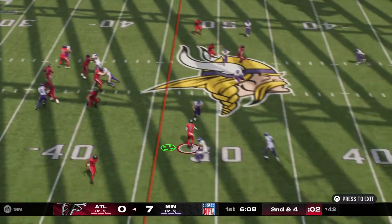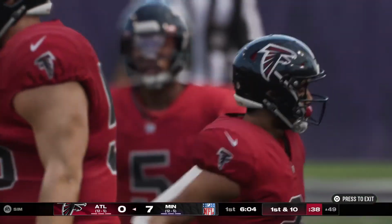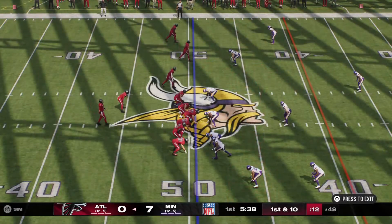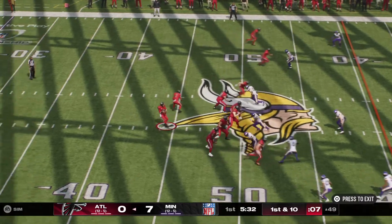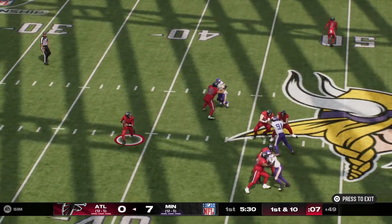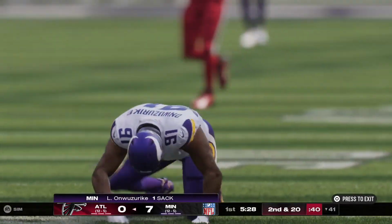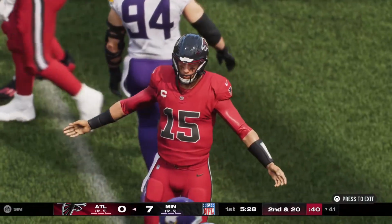Working from the gun, Mahomes. Got it complete to Khalil Shakir. His first catch in this NFC Championship game, and it's a first down. A gain of 9 yards. First down, Falcons. Shotgun snap to Mahomes. And he's going to have to eat this one as down he goes. Levi Onwuzurike charging in and finishing off the sack.